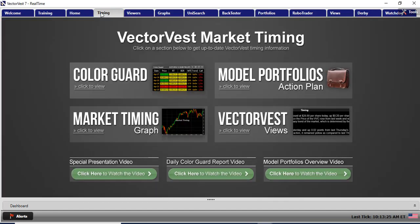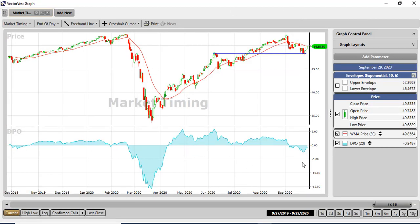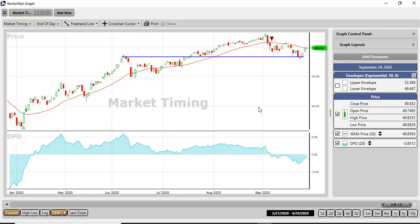If we look at the VectorVest market timing chart, I've got the DEW layout, and as you can see, the market found support. Let's go to a 6-month view at that old high, and it came back on 3 waves. And if I put on the DEW signals, which have been very good, that's where I started this campaign back in April. That was an outstandingly profitable period, and now the DEW signal is still down. So a DEW signal up would be a great confirmation that we're on our way back up again, but a lot of headwinds before that happens.